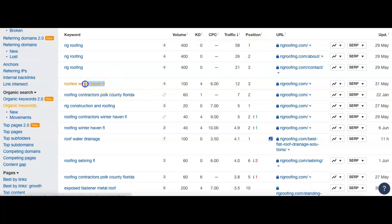Roofers, Winter Haven FL, a good one for new customers. 100, number 3 for that one. Roofing Contractors, Polk County, Florida, 60, and they are number 2 for that. And then if we go to Roofing Contractors, Winter Haven FL, 40 more, number 2. So they have a lot of the same key phrases as you guys. They're only really 1 or 2 positions higher than you. So they're kind of right above you guys, just like as they were for our search that we put into Google.